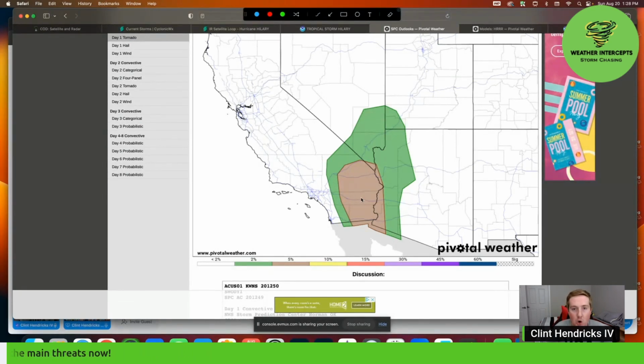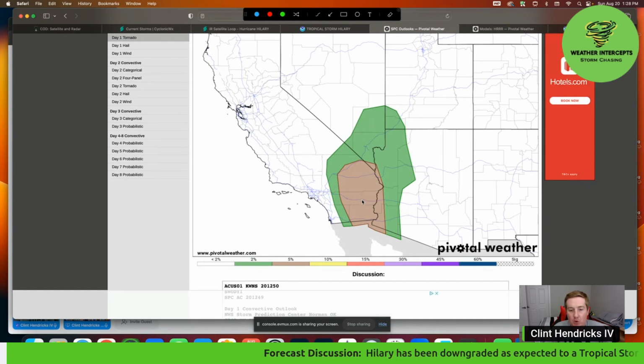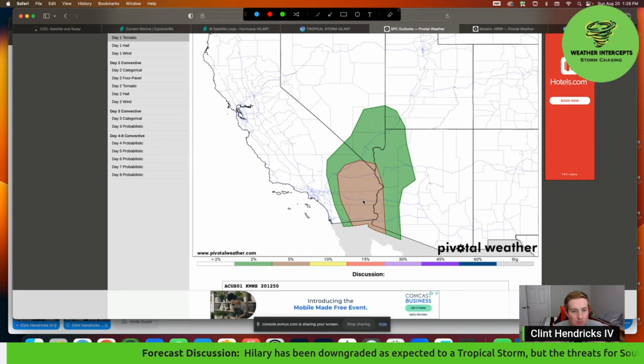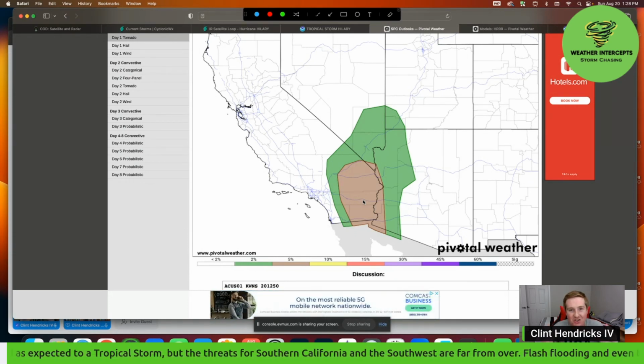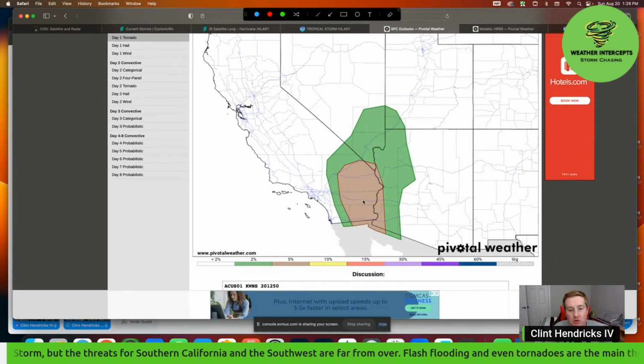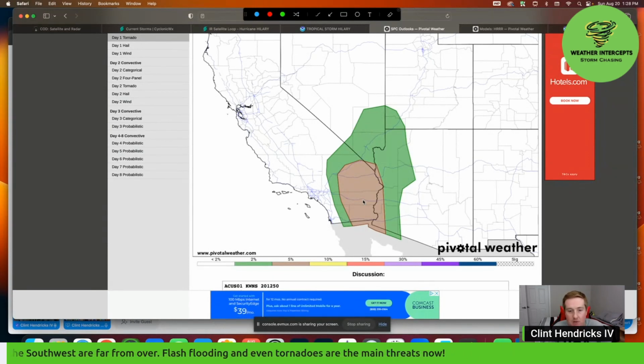We have a lot of low level shear in the atmosphere, those outer bands of Hilary as they continue to move counterclockwise. Even though Hilary is weakening, those bands still have a lot of wind shear, plentiful moisture, and there would be enough to get some low top supercells, and those cells, if there's any strong convection, could certainly produce maybe a brief, short lived tornado. But again, if it hits just in the right spot, could certainly be damaging and could be certainly dangerous as well. So that's something that we're going to be watching.